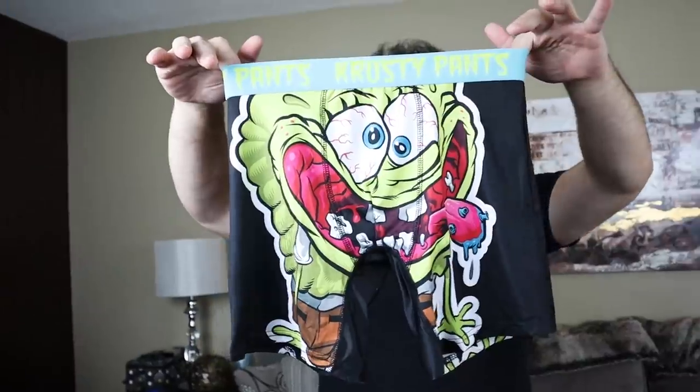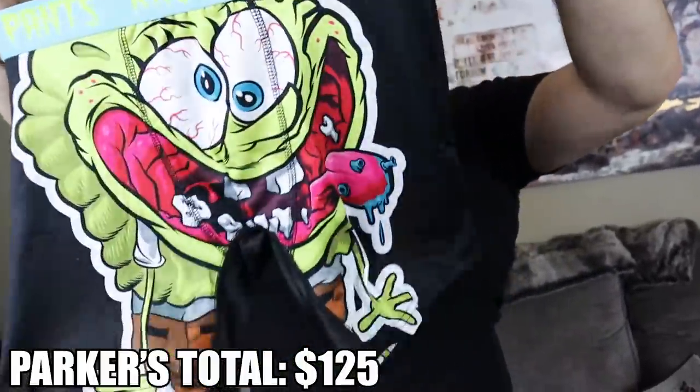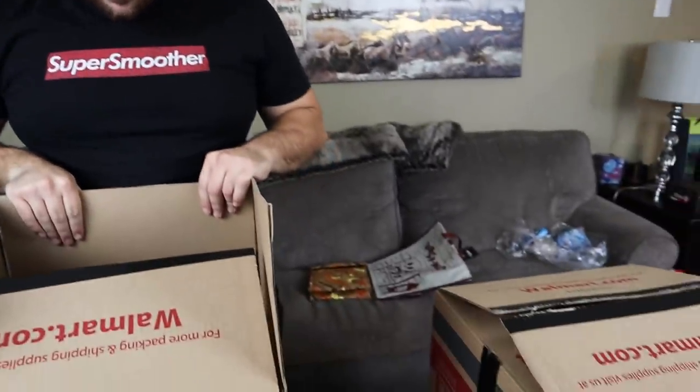Oh, dude, those are dope. Front and back. Dude, he looks dope. He's got the rotting teeth, the barnacles on his tongue. Man, I would think that anybody wearing these probably does acid. But that is my SpongeBob apparel. All right, dude, I'll give it to you. Those are nice. It's a nice little combo. Since you're not going to go out anyway, you might as well wear those underwear with it.